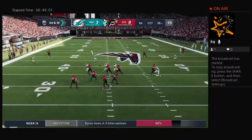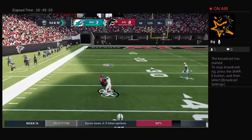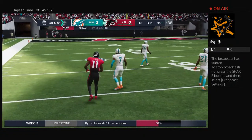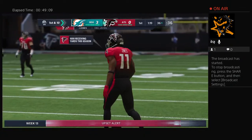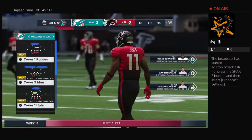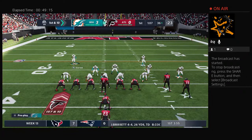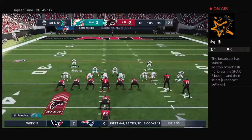Trying to shake off the interception, he'll look to throw. The left side completion to Jones. That's good. And they'll get this well past midfield before being stopped just before the 35. So now first and 10 as they've crossed into Miami territory at the 36.